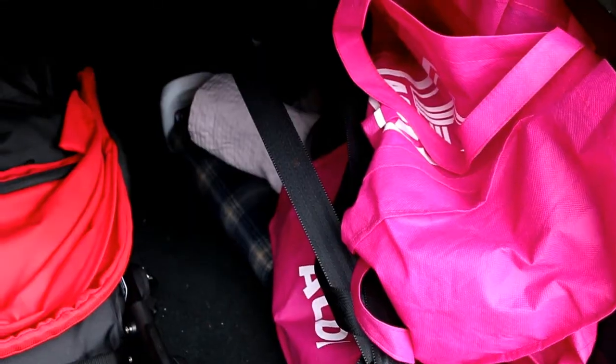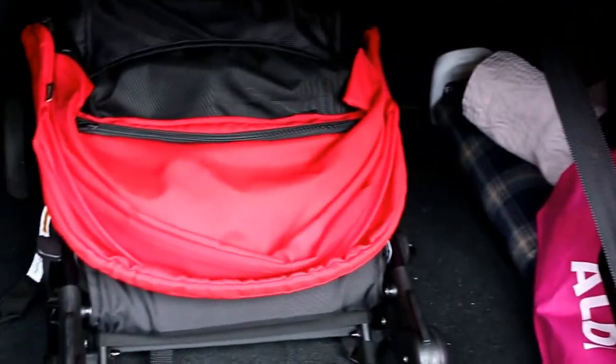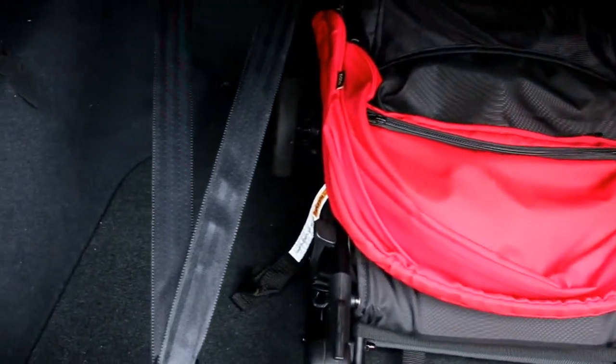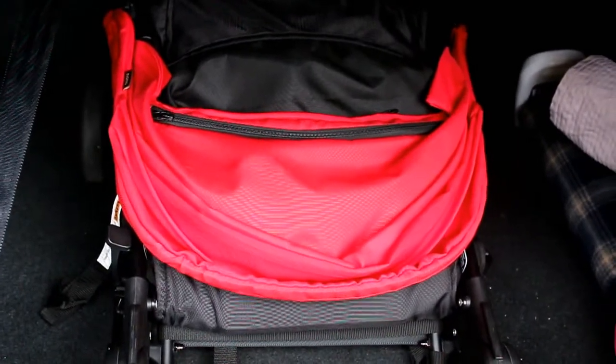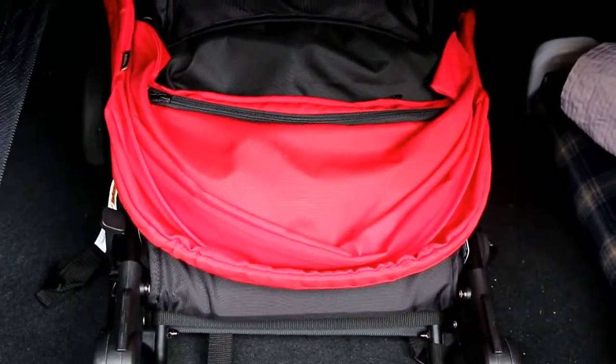It looks a lot better, and then the boot is looking heaps tidier. As you can see, a lot more space and a lot cleaner. I've got my pram in there. That is the Mountain Buggy Nano Pram. I'll link that for you below if you're interested in that pram.